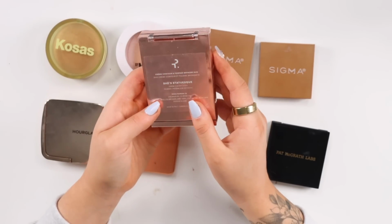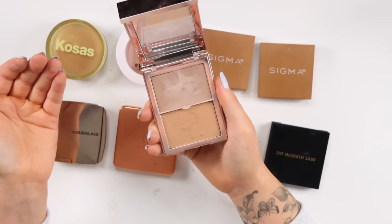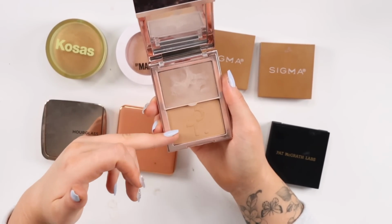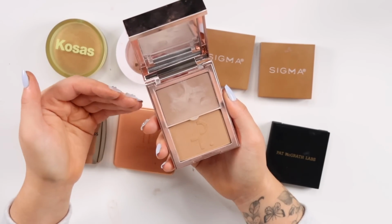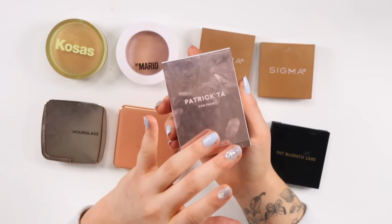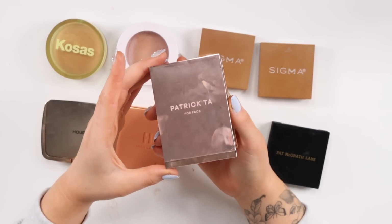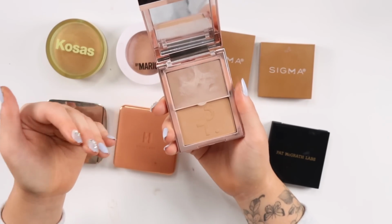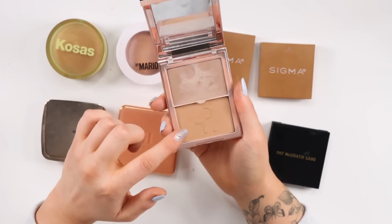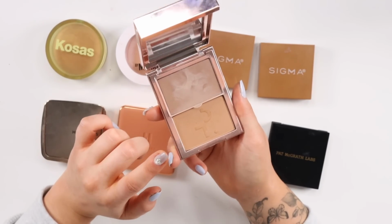Next, I have this Patrick Ta Little Duo in the shade She Statuesque. Now, there is a cream and a powder in here, so I think I'm going to count it in both categories because this is a full powder bronzer right here. And what's really funny about this product is that I just bought this a couple months ago, and I bought it because I love the duo blushes that he has. I love the pigment of those. They're very intense if you've ever tried them. And so when I first used this product, I expected it to be super pigmented, but it's actually not. So whenever I go to use this, I have to use quite a bit of product to build it up, and I do have to use this on my more fair days since I do believe this is the lightest shade, but I am still getting to know this bronzer.